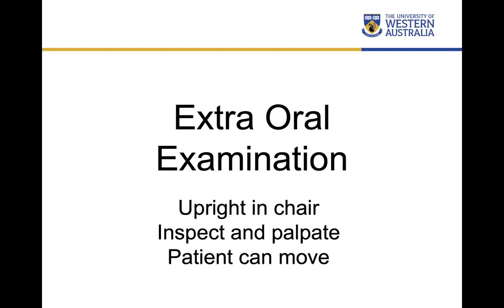All right, so now let's move on to the extraoral examination. What I sometimes see people do when they're conducting an extraoral examination is that as soon as they finish talking to the patient, they put the chair back straight away and do the extraoral examination when the patient is lying supine. I think it's actually a lot easier to start the extraoral examination with the patient upright in the chair. That way you can actually palpate the structures of the neck and the TMJ a lot easier and better.